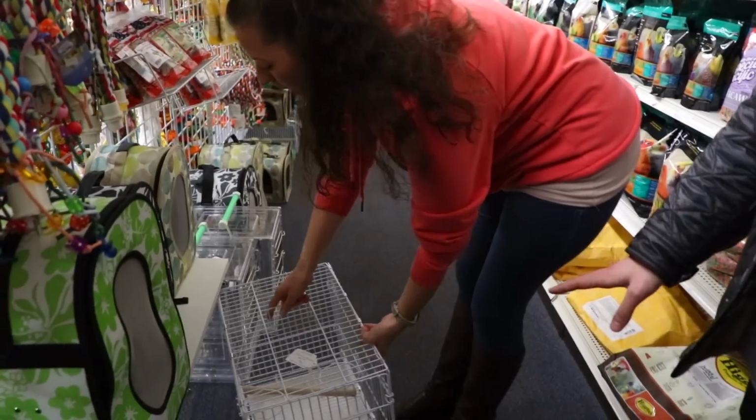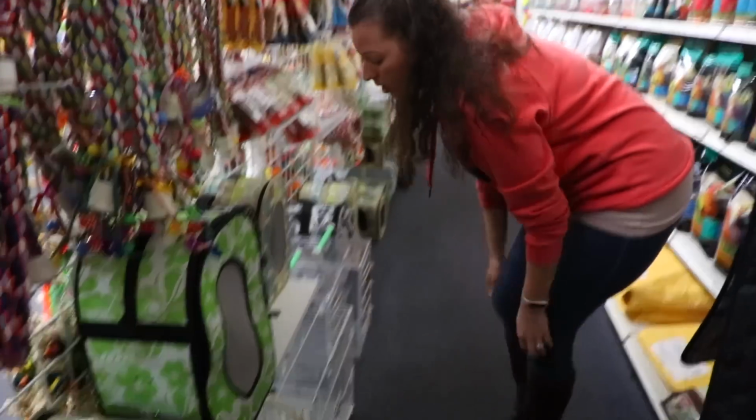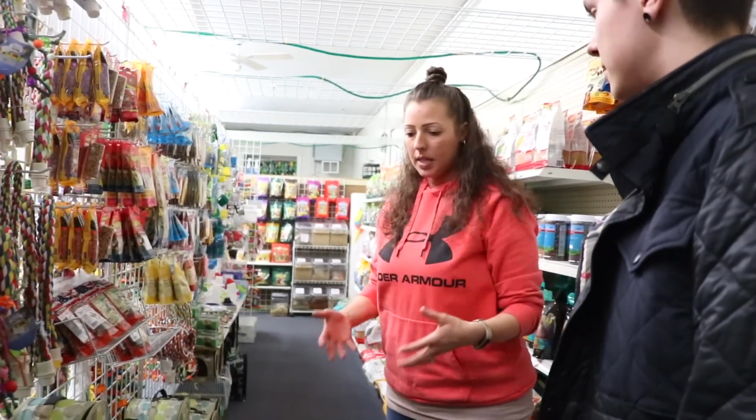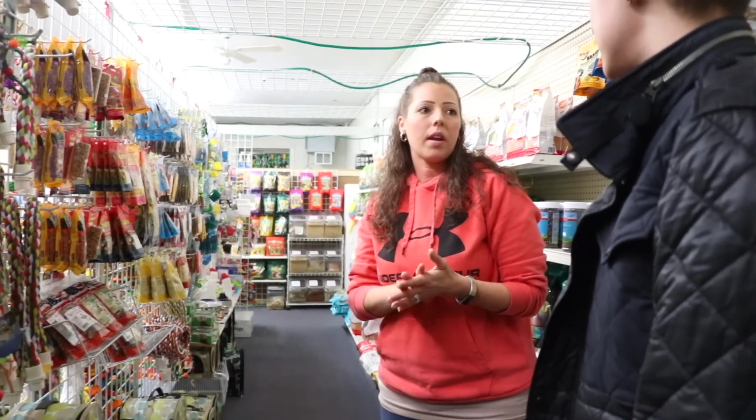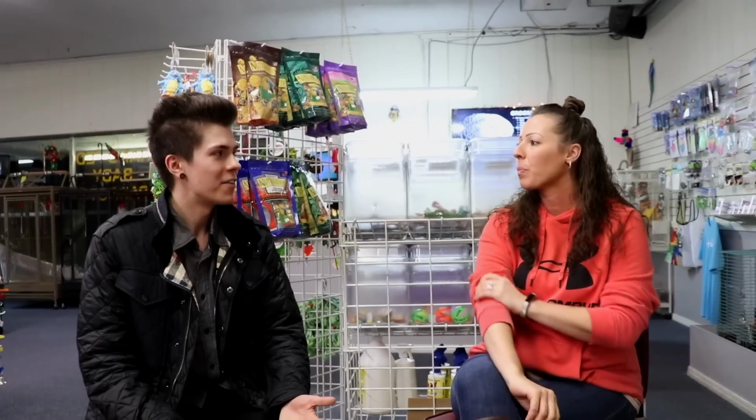So would you say that that would be better for long distance? This would definitely be better for long distance. So they've got a place to sit up on, and then if they want to eat or drink, they've got something there as well.